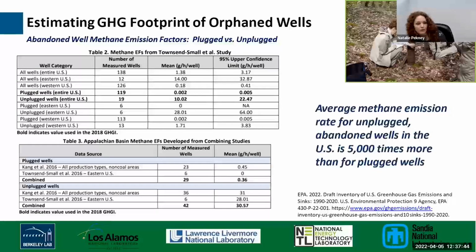So if you look at the emissions factors, I know they're kind of hard to see in the table, but plugging wells definitely has a positive effect on curbing methane emissions, as you might expect. The average emission rate for unplugged wells is 5,000 times more than that for plugged wells.